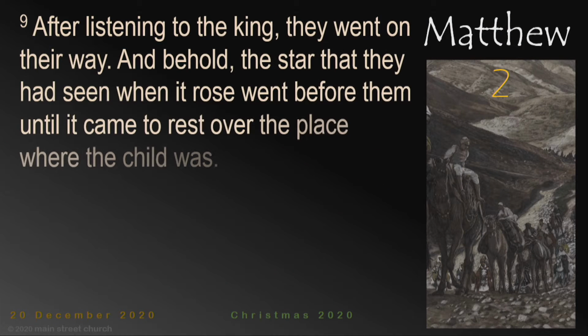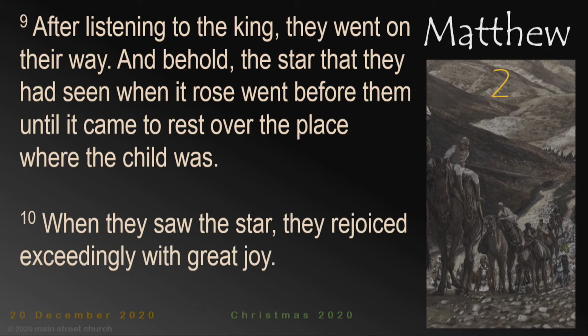Okay, so if you move on, verse 9: after listening to the king, they went on their way, and behold, the star that they had seen when it rose went before them until it came to rest over the place where the child was. And when they saw the star, they rejoiced exceedingly with great joy.